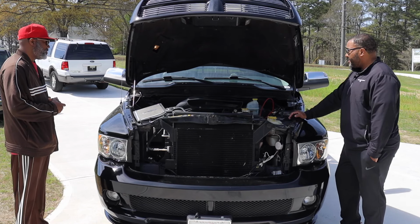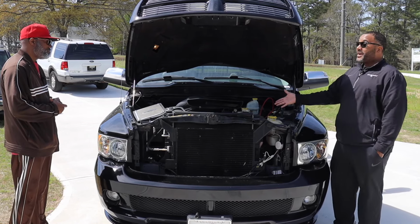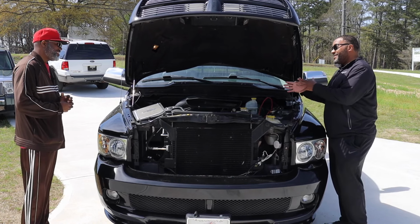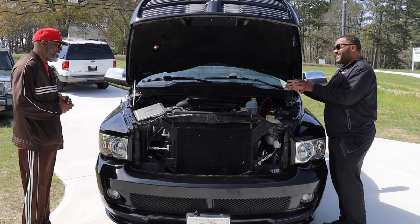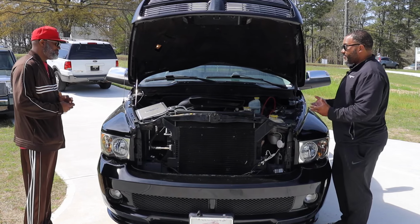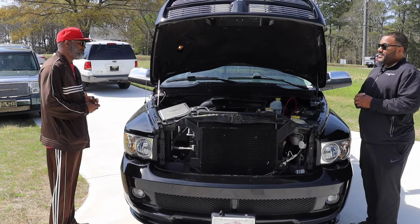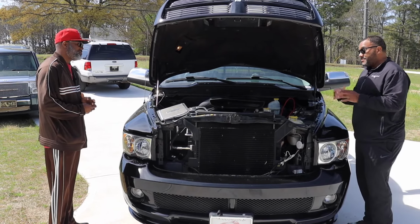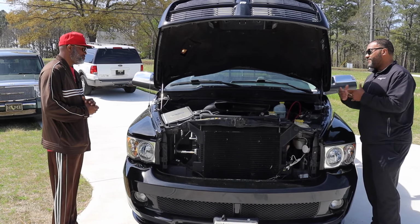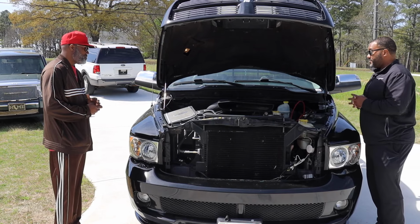But like I said, this was the Hellcat before the Hellcat. There just weren't many people putting Viper engines in other vehicles because it's a V10, so it's very difficult. Nowadays everybody is putting a Hellcat engine inside of a Jeep Wrangler or something, and kind of surprising people. But V10s are a little more difficult to fit in some cars. As you can see here, it just drops right in.